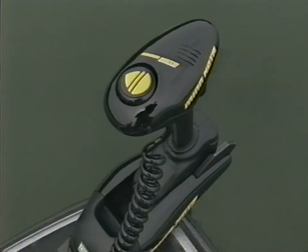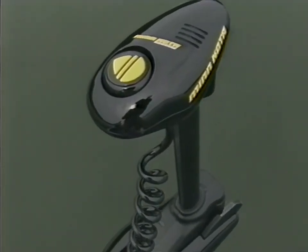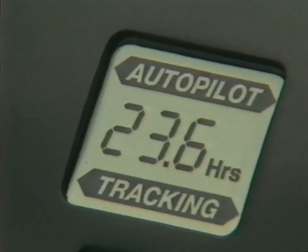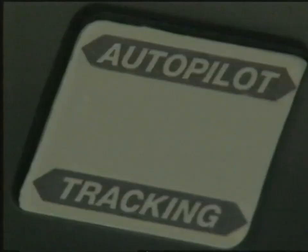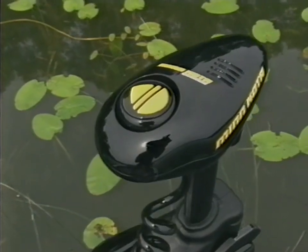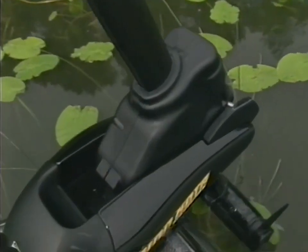If you want to change the depth of the propeller, there's a power trim feature. Hey, no more bending over to loosen the shaft. A digital display gives you accurate battery readings, eliminating any guesswork. This new motor also integrates the hands-free Minn Kota autopilot feature that steers your boat in a straight line while you keep fishing. Hey, I'm really looking forward to fishing with the Genesis. It's what I've been looking for a long, long time.